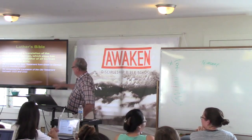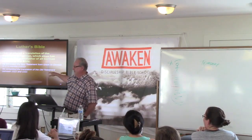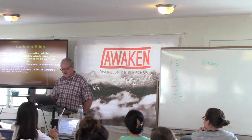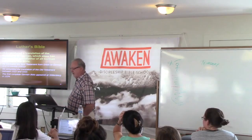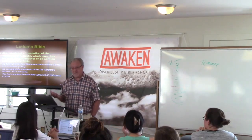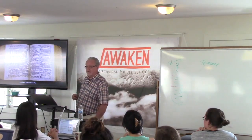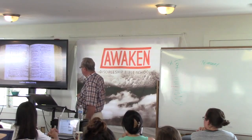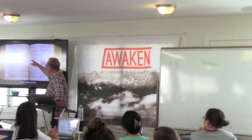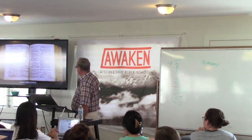So he completes the Old Testament. Now it takes him a little bit longer, about 10 years, because Luther has to actually learn Hebrew and then work on the Old Testament. Of course, that's long. But the first German Bible appears at Wittenberg in 1534. This is a printed edition of the German Bible. It looks like this, a photo of one of the first edition copies in 1534. Actually, kind of like the Good News version, it has some nice pictures in it, woodcuts at various places.